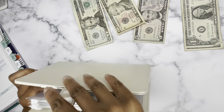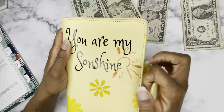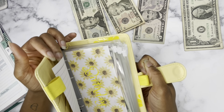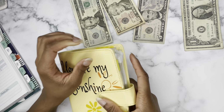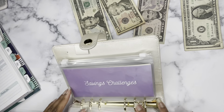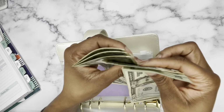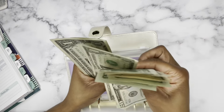So those are my regular sinking funds. You are my sunshine. This is for my sunshine. And is he getting anything in here? Actually, he is not. Oh, okay. I know what I'm missing. So, in order to meet my goal for my savings challenge, I needed $59. So, that's what this is for. Okay, yeah. So, 20, 40, 50, 5, 6, 7, 8, 9.